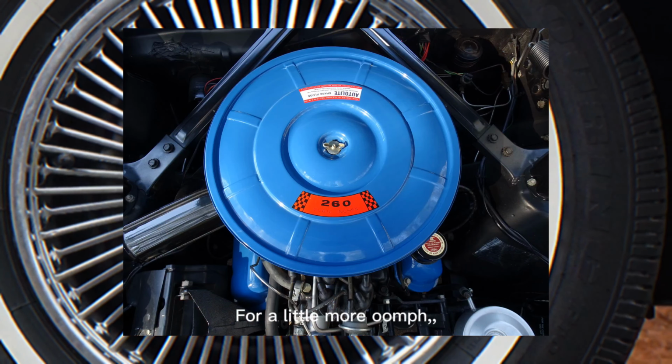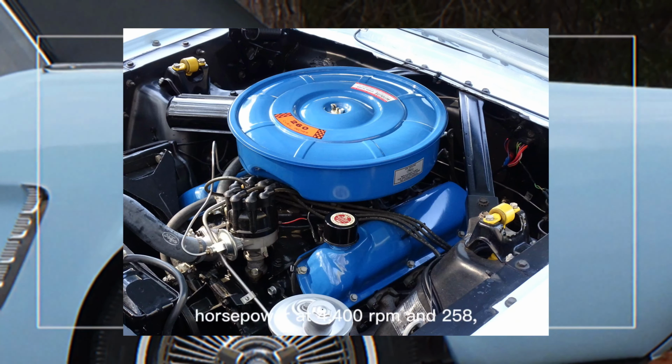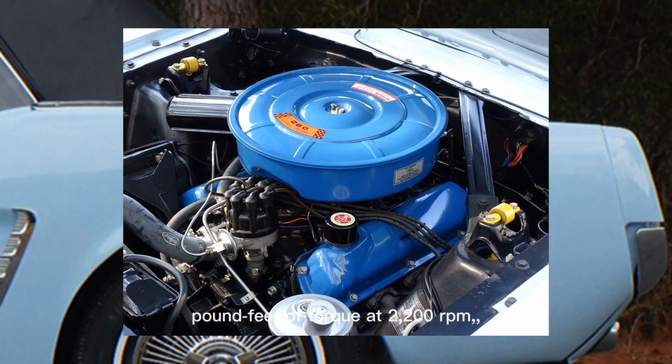A reliable choice for those looking for an economical ride. For a little more oomph, drivers could upgrade to the 260 cubic inch V8, boasting 164 horsepower at 4,400 revolutions per minute and 258 pound-feet of torque at 2,200 revolutions per minute, providing a satisfying blend of power and efficiency.